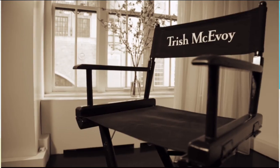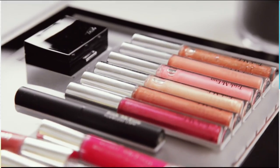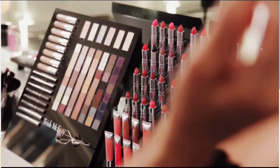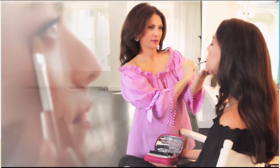The Trish McAvoy line is very well edited, very easy to apply, effortless. Effortless beauty means putting yourself together, knowing that you've picked the right pieces. I always have the products that make a difference. Tools are always ignored, and I think they're so important. The power of makeup transforms. The power of makeup is what I do.